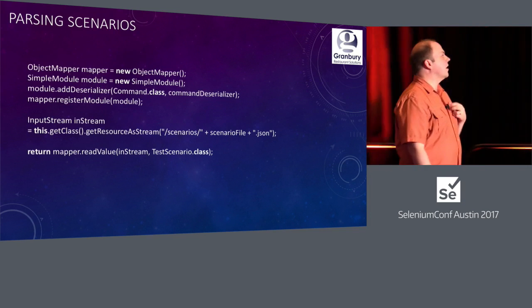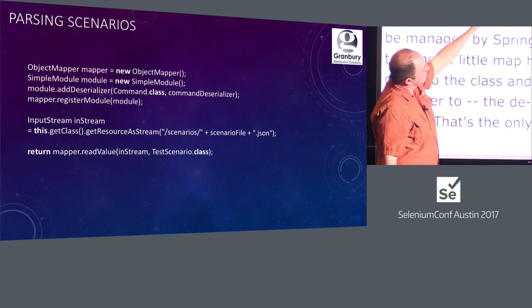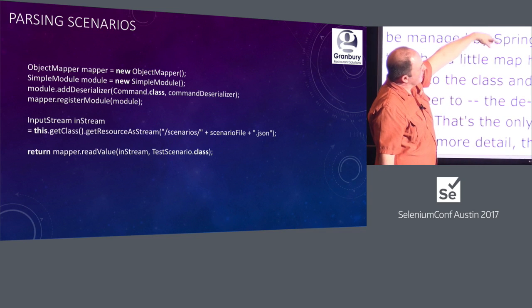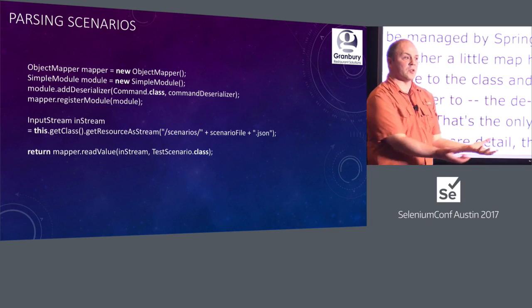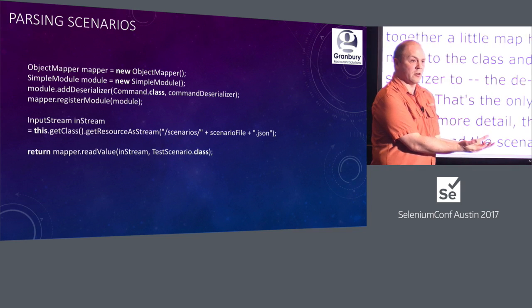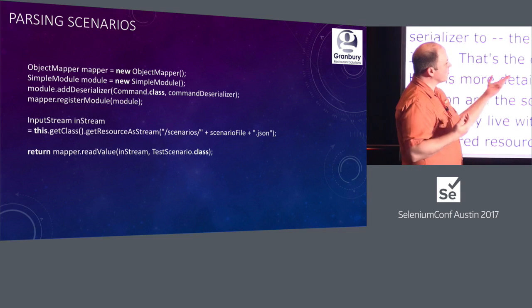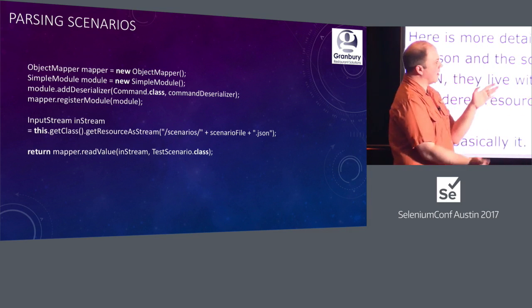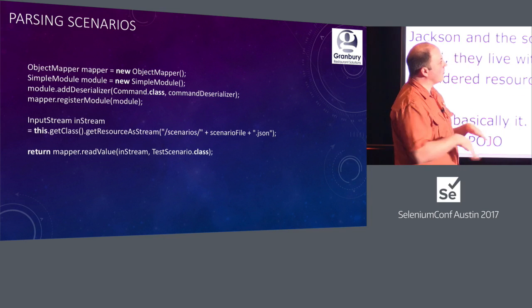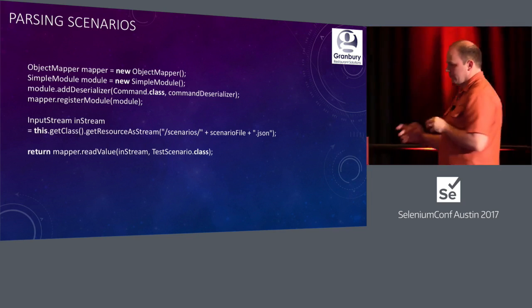Here's a little more detail on that. This is pretty plain vanilla use of Jackson, if you're familiar with it. The first 4 lines where we do our special stuff, and then the scenarios themselves, actually, the JSON files, live with the code in the resource directory. So they're considered resources. So they live with the code. That's basically it. So when we get done with this, we have a test scenario POJO that has a collection of commands that have been parsed for us, and we can pipe them into the test framework, which we'll go ahead and do.